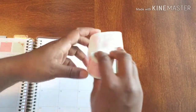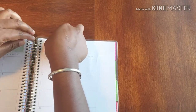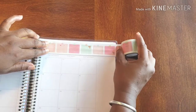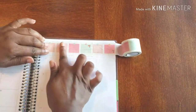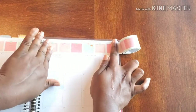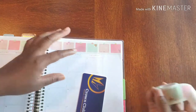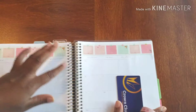Okay, so I'm actually crinkling up my paper. This is a little more difficult because we're starting from a point. So I'm still using the days as my guide, and I'm going straight across. And it works out perfectly once again. Oh gosh. So I'm just gonna get out the wrinkles or the air bubbles, all that good stuff. And then just cut it. Bam. Perfect. All right. But like I said, I wanted to put this across the top.